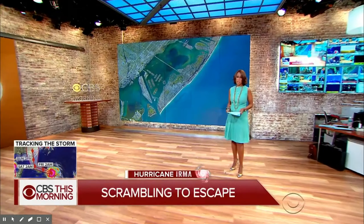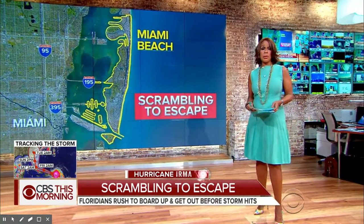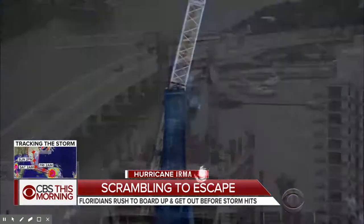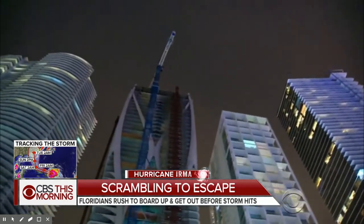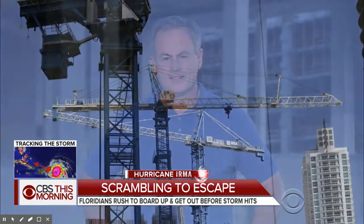People in Miami Beach and other low-lying areas of Florida are being told to leave and find higher ground. Miami Beach is on a barrier island with only a few exit points. Across the bay in Miami, there are big concerns over some 25 construction cranes that cannot be taken down before Irma arrives. People who live in nearby buildings are being urged to get out.